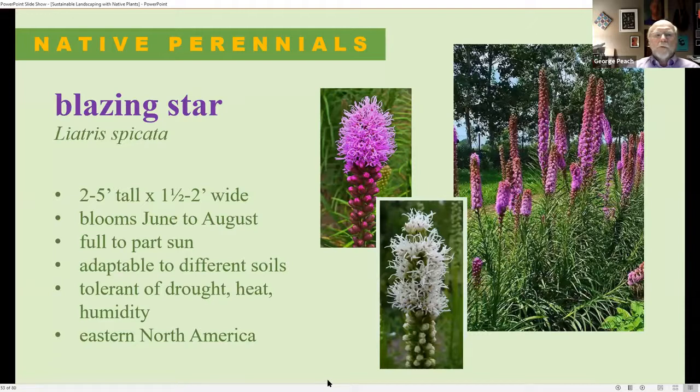Blazing star, there are a number of Liatris species in the United States. This one is the one you are most likely to find in a garden center or nursery. Some of the native plant nurseries carry the other species as well. But again, this is a pretty nice plant. Towards the end of the season, this plant will die back and won't be the most attractive looking thing going into the fall.